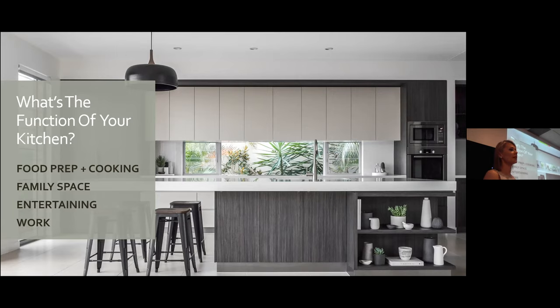We also entertain in our kitchens, whether it's someone coming over for a cup of coffee or you're having a dinner party, we always start in our kitchen. So you want to think about designing a space that caters to that.